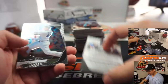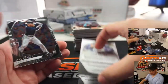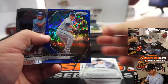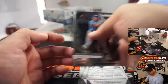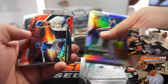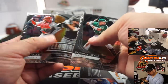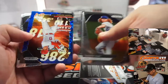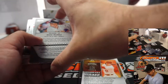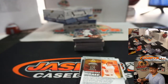All right, there's Aaron Judge, lime green, to 125. Cole Hamels, that's right, he's in Atlanta. Ryan H., that's to 99. We got Adrian Morahone, to 199. Warming in the pens, Forrest Whitley. We got Javier Baez, Instant Impact, that's to 149. We got Shohei Ohtani, Numbers Game, to 199. And Dom Nunez, 21 out of 35. Rockies. That's going to be for Josh K.